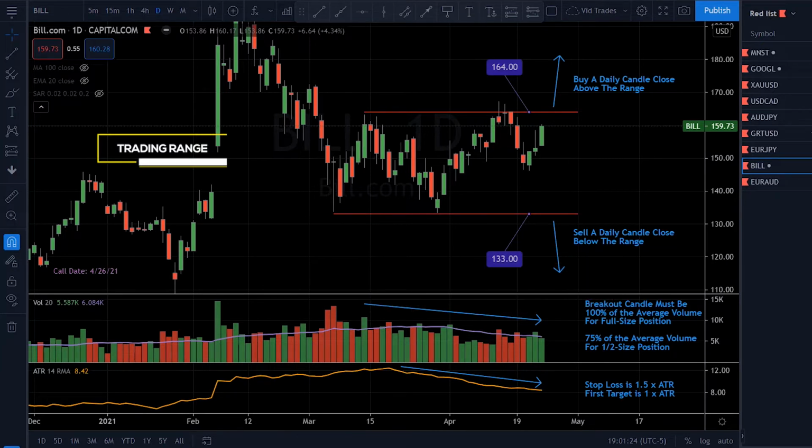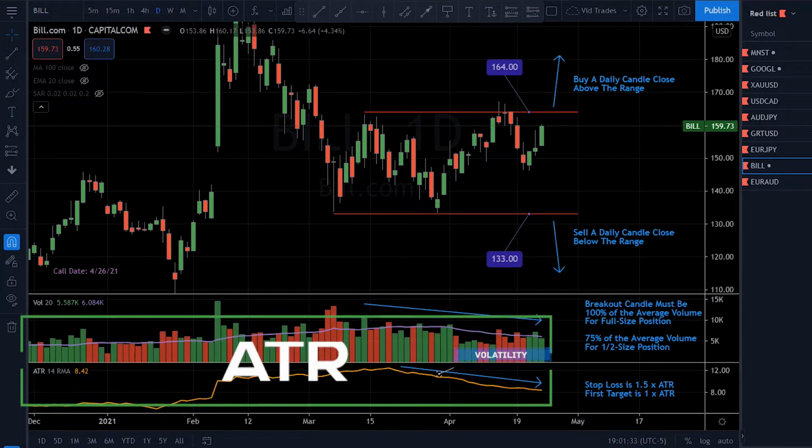And as a nice confirmation of the consolidation, we have a decline in volume and volatility right down here. Volatility is the amount of daily movement of the price, and I measure it with the average true range.